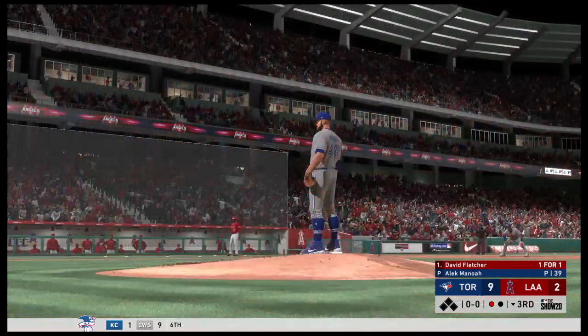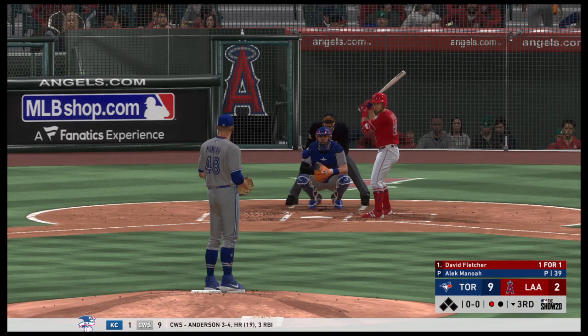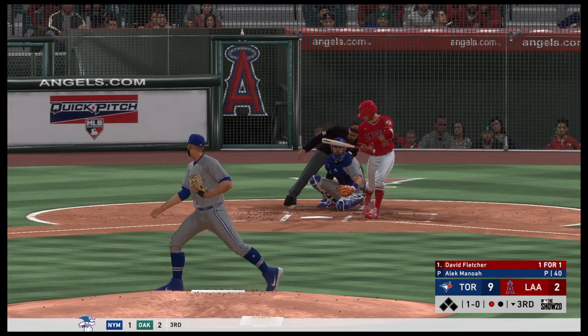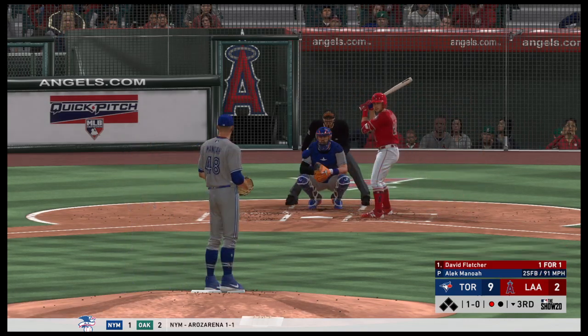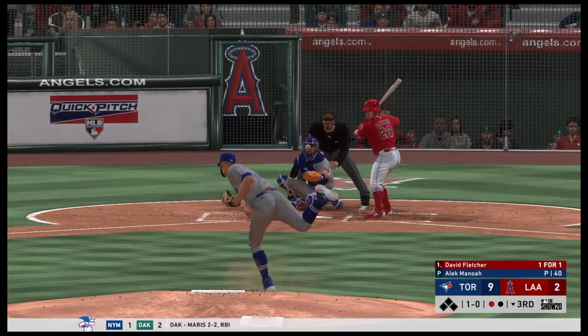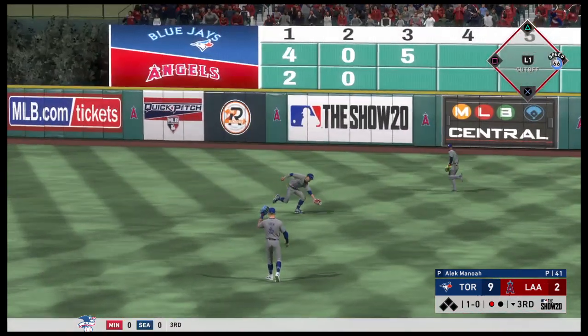Now to the plate, David Fletcher. He singled and scored in his first appearance in this one. Pitch on the way. Check swing, but he held up in time. Ball 1. Now here's one hit in the air to the right side. In there, a base hit.